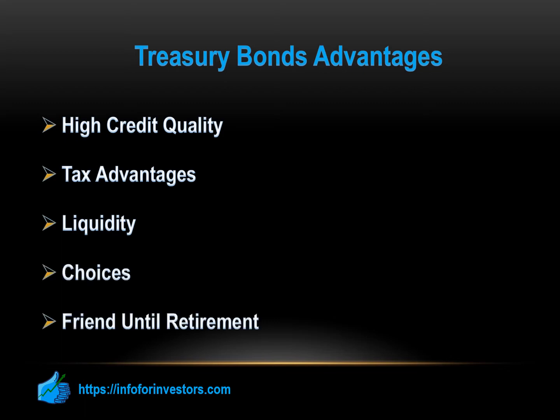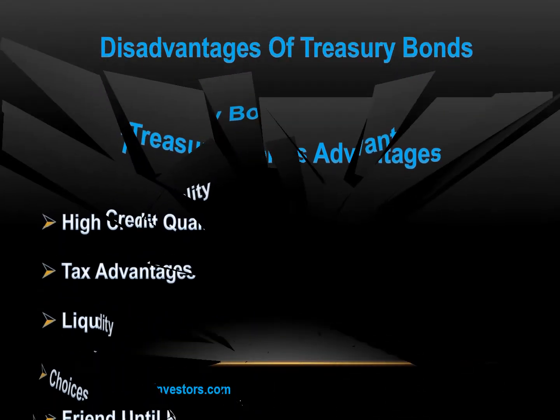If the purpose of investing is to build a retirement nest egg, Treasuries are great. They're obviously safer than stocks, so that eliminates some tensions and fear for the future. Not only that, the interest payments that you will receive can help you create an alternate income stream when you retire. Now, let's discuss the disadvantages of Treasury bonds.